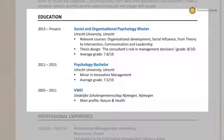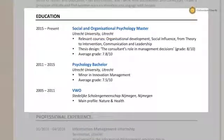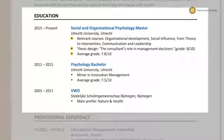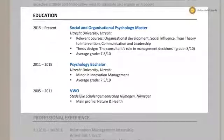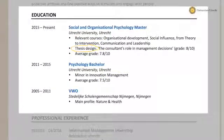Since your most recent school or academic program is the most relevant, start there and work your way back. In no more than 3 bullet points, you can list your most significant results, such as a high average grade, your most relevant courses, your thesis, or any minors you have completed.